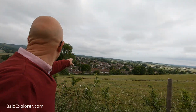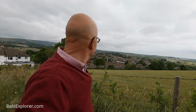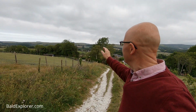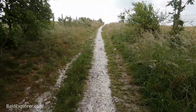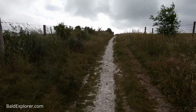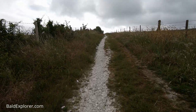Here we're looking northwest, I suppose, towards Bramber, which would be that way. That's down there on Upper Beeding, and behind me in that direction is a continuation of the South Downs, and I am walking up this chalky path. Now, I've never been here before, so this is rather good for me. It's always nice to find a new track that's not too far away from the home, so you can get out and have a look.